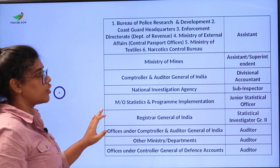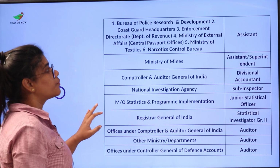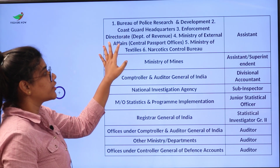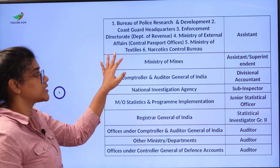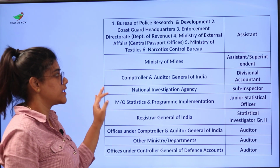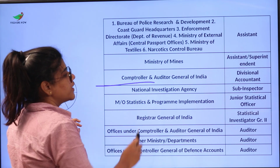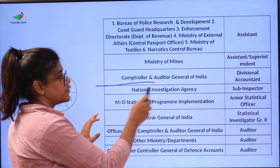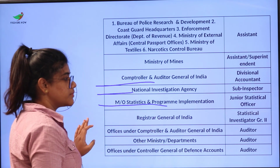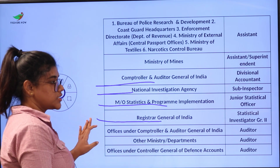And then these are the rest of the departments and the name of the post mentioned to the right side, which are Bureau of Police Research and Development, Coast Guard Headquarters, Enforcement Directorate, Ministry of External Affairs, Ministry of Textiles, and Narcotics Control Bureau, which have the post of Assistant. Ministry of Mines, Assistant or Superintendent, and for Comptroller and Auditor General of India, it is Divisional Accountant. National Investigation Agency, Sub-Inspector. Statistics and Program Implementation, Junior Statistical Officer, and Registrar General of India, Statistical Investigator Grade 2.